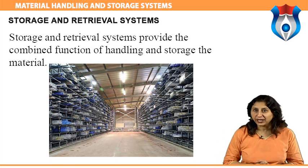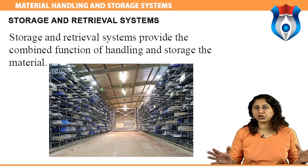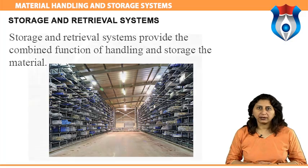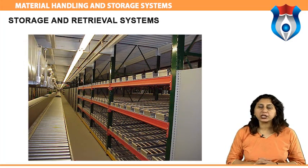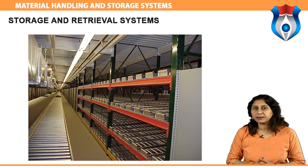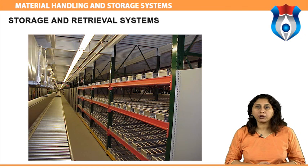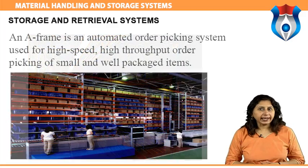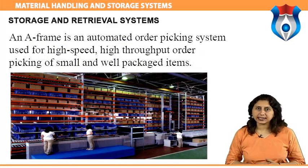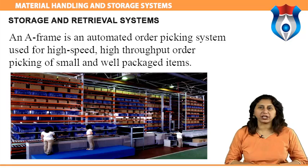Let's talk about storage and retrieval systems. Storage and retrieval systems provide the combined function of handling and storing the material. Examples are unit load automated storage and retrieval systems, ASRS, which store and retrieve whole pallets, mini load systems with storage drawers, micro load systems with storage totes, sometimes also called tote stackers, and carousels with extractors. An A-frame is an automated order picking system used for high-speed, high-throughput order picking of small and well-packaged items.